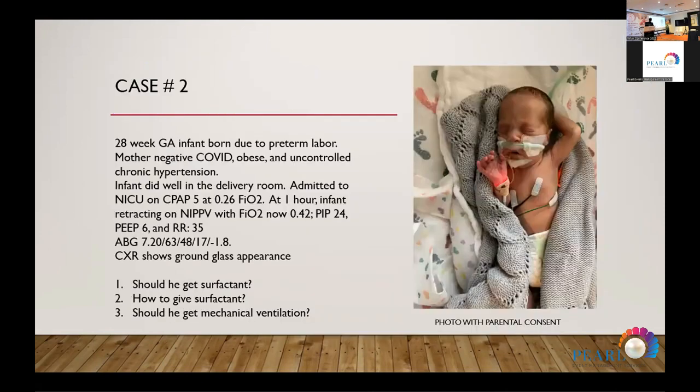Case 2, we have a 28-weeker, born again to preterm labor. The mother was tested for COVID, but she is negative. She does have obesity and uncontrolled chronic hypertension. This is very similar, same story all over the world. The infant did well in the delivery room and was admitted to the NICU with a low FiO2 on CPAP. But about an hour later, the baby starts having some retractions, is placed on non-invasive positive pressure ventilation with an FiO2 now going up to about 40%.